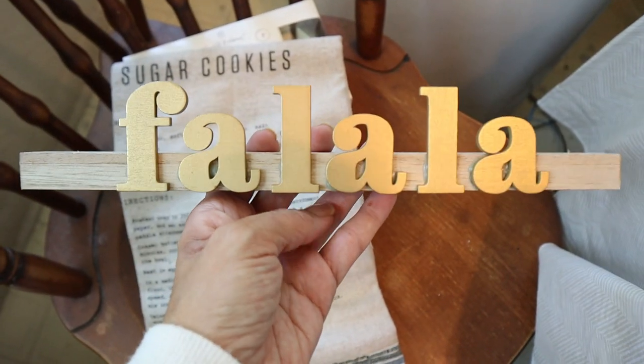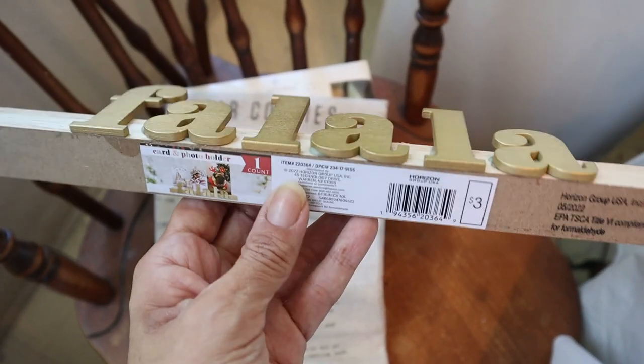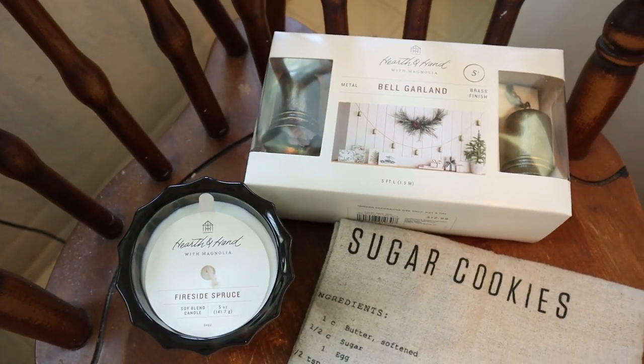And also I got this sign. This is from the dollar spot, but I wanted to show it to you. I think it looks good. These golden letters. This was $3. Very cute. So yes, this is everything I wanted to show you.